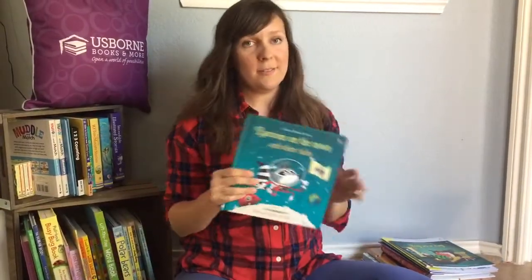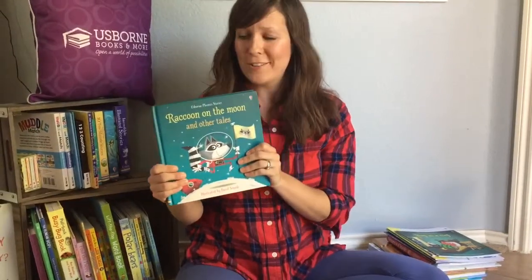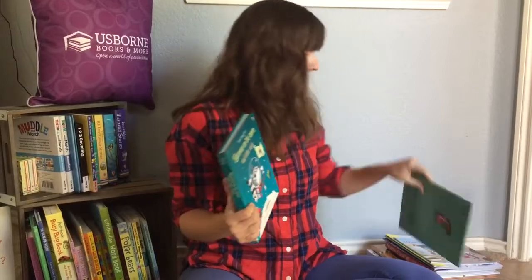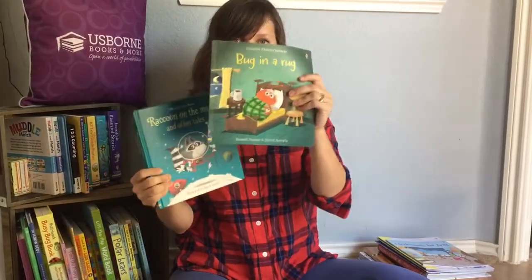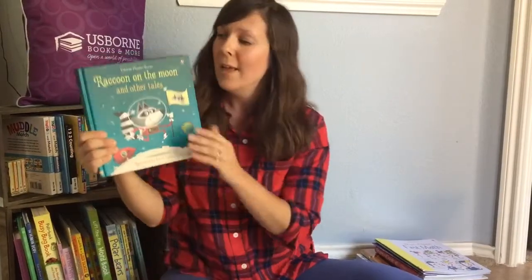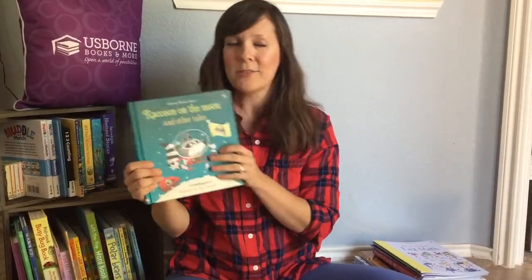The Phonics Readers. We love the Phonics Readers, and there are so many different ways that you can get them. You can buy them individually on their own. You can see the stories come individually, or you can buy them as a part of a combined volume, like Raccoon on the Moon and Other Tales. There are 2 more options, Ted and Friends and Cow Takes a Bow and Other Tales.